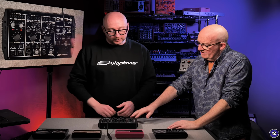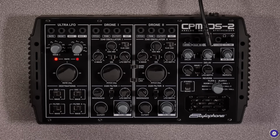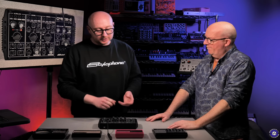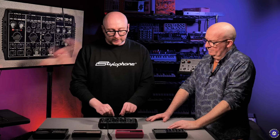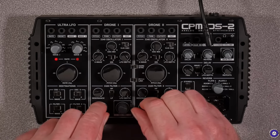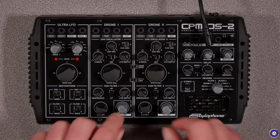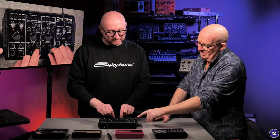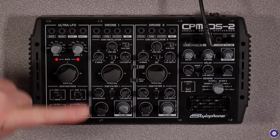So this is like a synth voice, but it's a drone synth voice rather than an ADSR kind of thing. That's right. The idea with this is literally you can turn it on, you don't actually need to plug anything into it, and you can drone away. So the LFO is what's driving a lot of this. But the architecture is two oscillators.